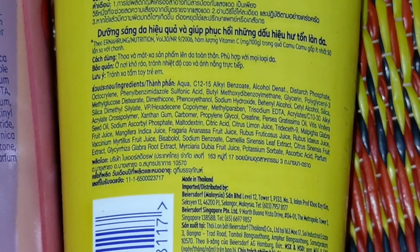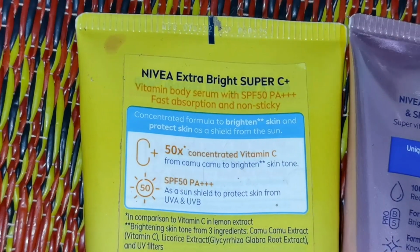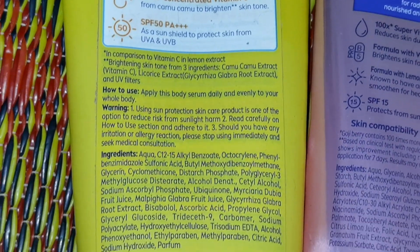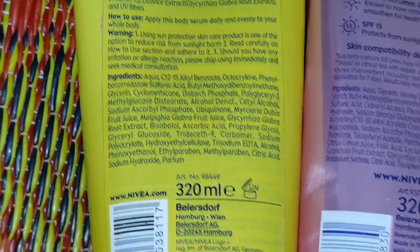So let's talk about the elephant in the room, the word serum. Serum is the best medium for delivering active ingredients to your skin. It usually does these 3 things. It comes with higher concentration, it gets absorbed by the skin quickly, and it penetrates deeply.